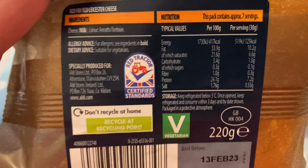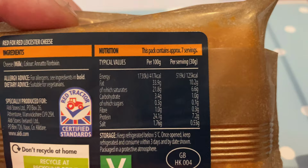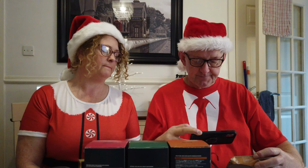So as you can see, milk is the allergen, and there's the nutritional information. I don't think it's going to be suitable for vegans, obviously, because of the cow's milk.